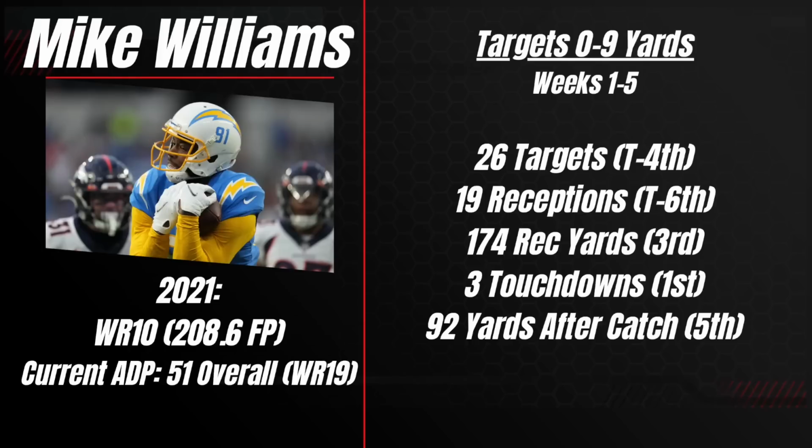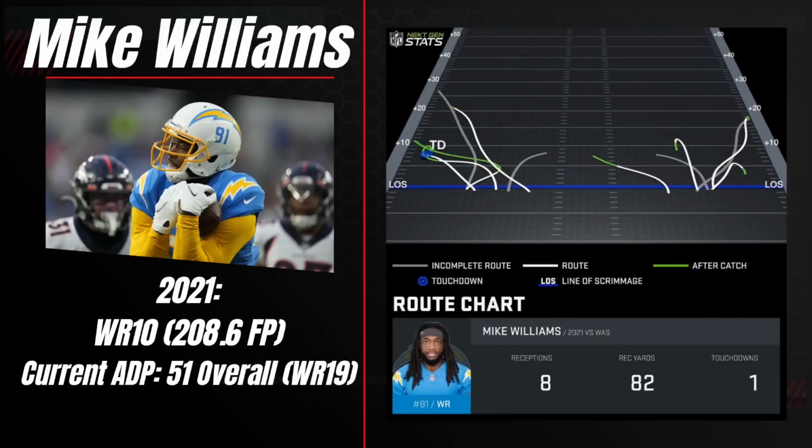So last season in weeks 1 through 5, they really took Mike Williams and they said, we are going to let you utilize the entire route tree. And ladies and gentlemen, you know what? I want to show you. And thanks to Next Gen Stats, I have got several charts here that show you exactly what I mean. Take a look at the charts there on the right-hand side of the screen.